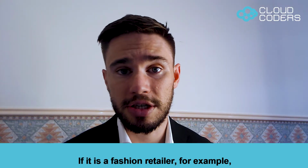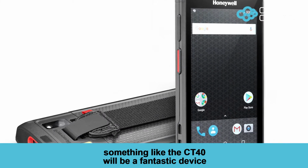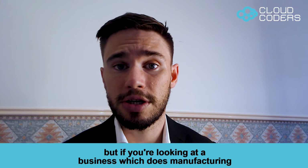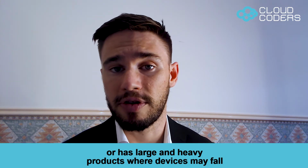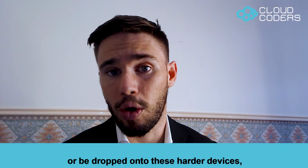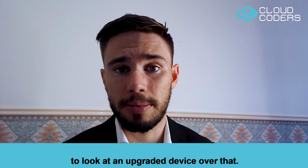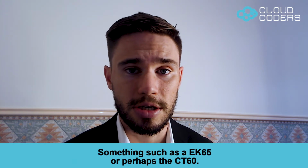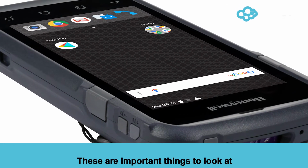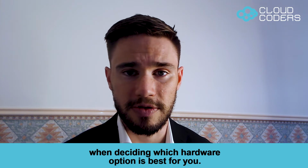If it is a fashion retailer, for example, something like the CT40 would be a fantastic device. But if you're looking at a business which does manufacturing or has large and heavy products where devices may fall or be dropped onto harder surfaces, then it's potentially important to look at an upgraded device, something such as a CK65 or perhaps a CT60. These are important things to look at when deciding which hardware option is best for you.